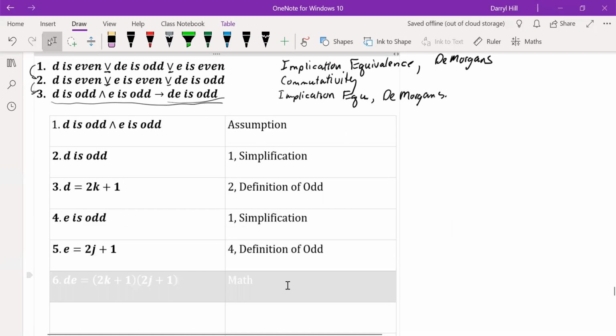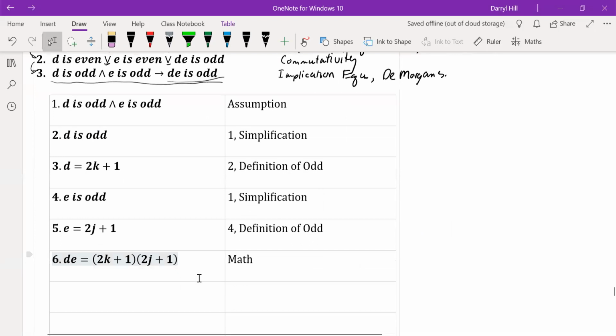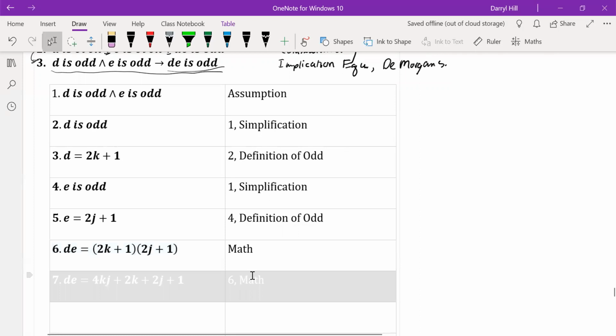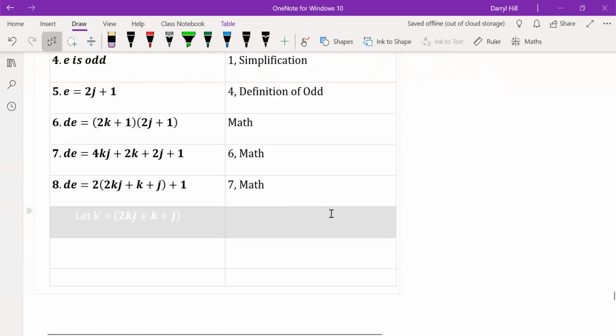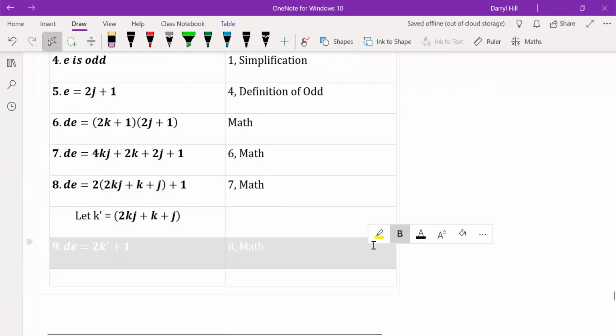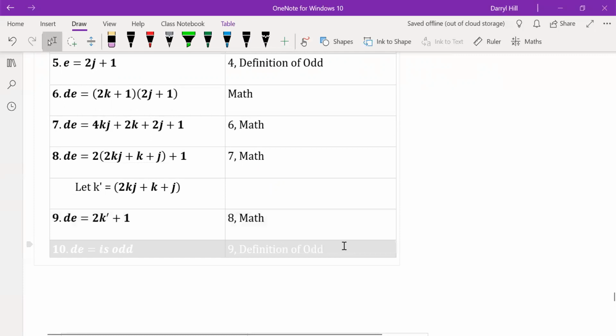At this point, it should be clear that we're going to multiply them together. Hopefully it's clear; we've done it a few times at this point. So we multiply them out and we get this, and then we can take out 2 as a common factor. Now this is some integer that we can put into another variable, k prime. So DE equals 2k prime plus 1 by math, and then DE is odd by the definition of being odd.